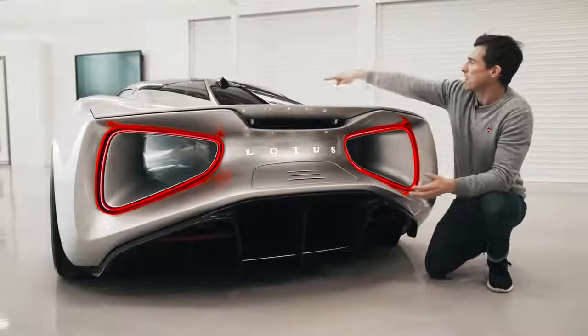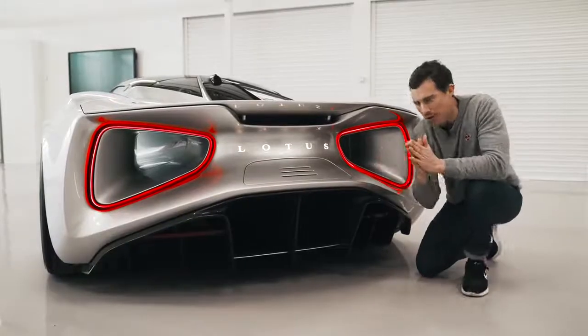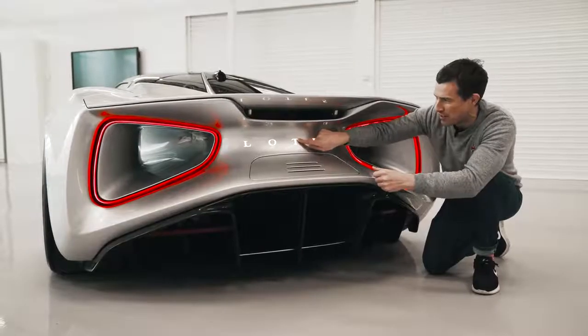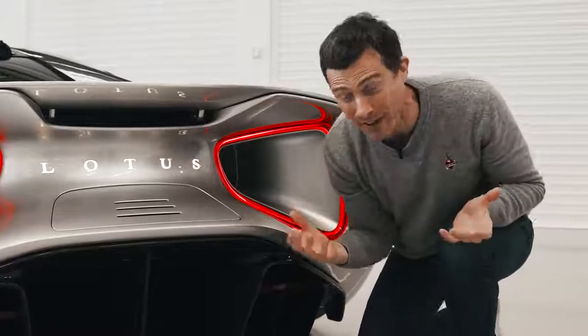You will still have Lotus illuminated on the battery pack though. However, somehow, Lotus have managed to negotiate with the authorities that the T can actually illuminate to act as the reversing light, which is pretty blooming amazing. I can't believe they got away with that, but they have. And I think it's great.